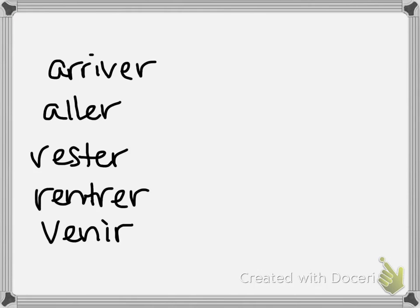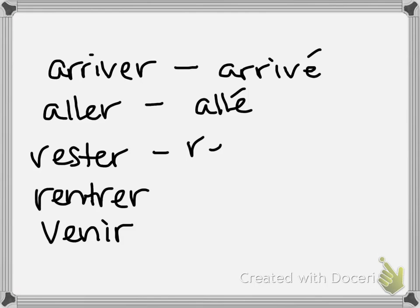These verbs, by the way, part of the explanation as to why they use être is that they're intransitive verbs, verbs that don't take a direct object. Don't worry about that for now, but these verbs must be memorized. You have to recognize that these 5 verbs use être, they don't use avoir. When we form the passé composé of these verbs, we use the present tense of être and the past participles. The ER verbs follow the same rules you learned before. You take off the ER and you add the É accent aigu.